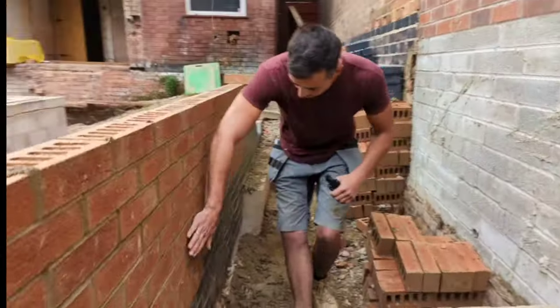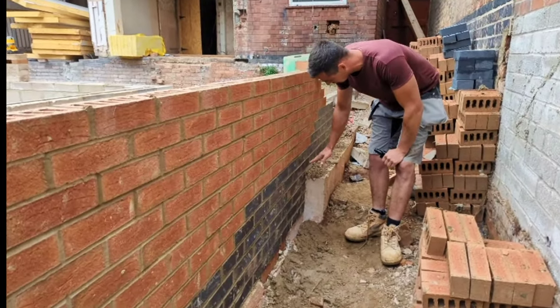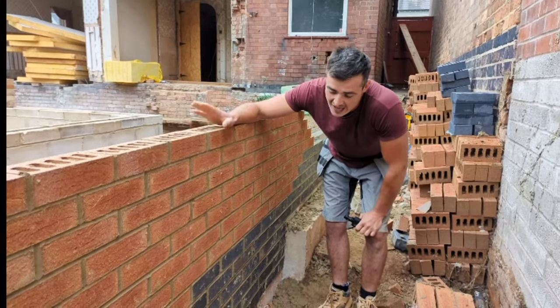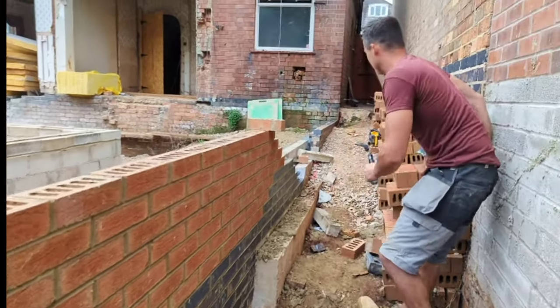Okay, we ended up taking a lot more of Matey's brickwork down because it was just so high. His blockwork was up here. Everything was just absolutely wrong, without swearing. So we ended up bringing this all round level, really nice, which is perfect.